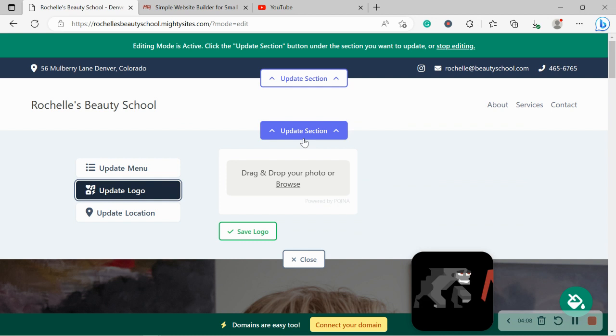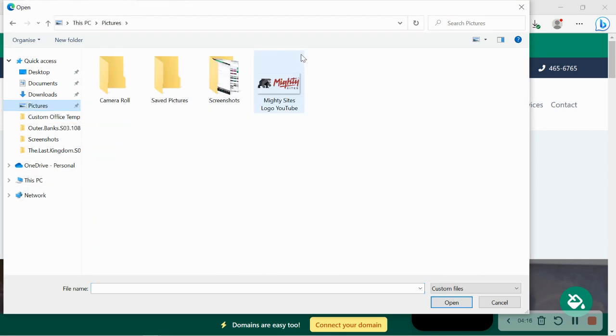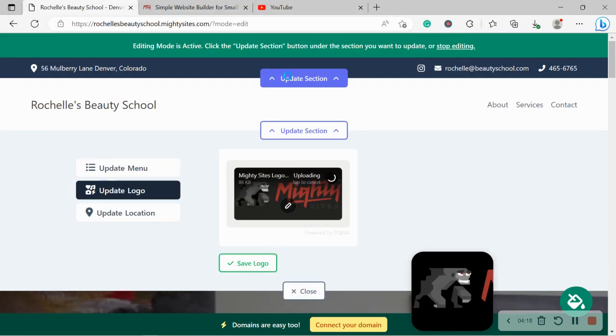If you don't have a logo yet for your beauty school, Marty Sites will just display your business name here and it still looks really professional. However, I do have a logo, so I'm going to upload it. If you don't have a logo yet and you don't have a huge budget for a graphic designer, I do recommend you check out canva.com. You'll find a few great free options on there.